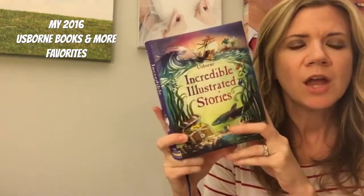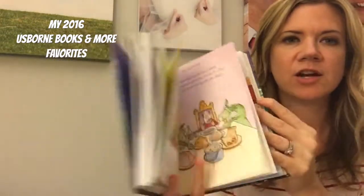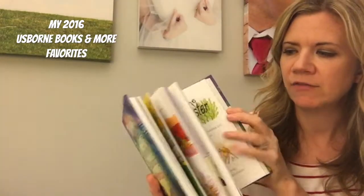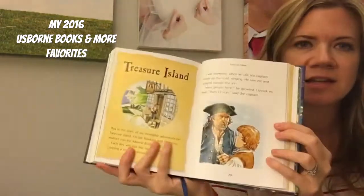And then I'm going to close with our illustrated series in general, our illustrated stories. These are awesome. We have almost every one of them, and there are so many stories in here that we'll just pick one a night and read through them. Every story has a different style of illustration, and they've become our favorites.